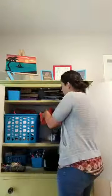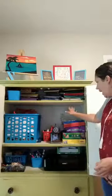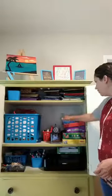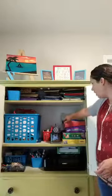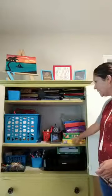I've just got a nice little thing that my kids can pull out and bring onto the table to get their glue and scissors and whatnot. Got some pencils falling out the bottom of it. Over here I have a lot of different manipulatives. I've got our geo boards, our little shape tiles, a science kit and stuff like that.